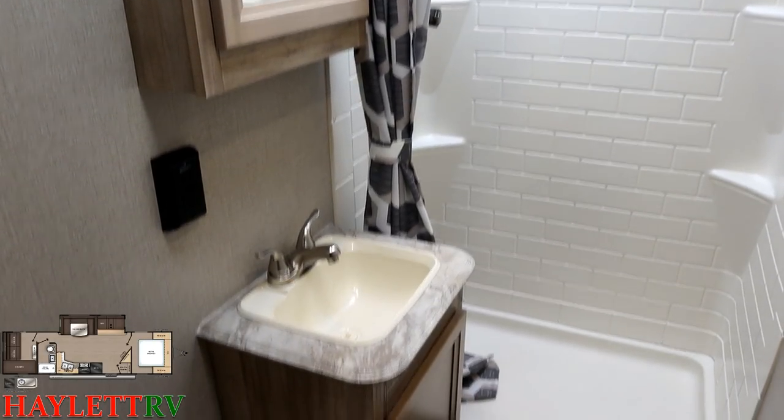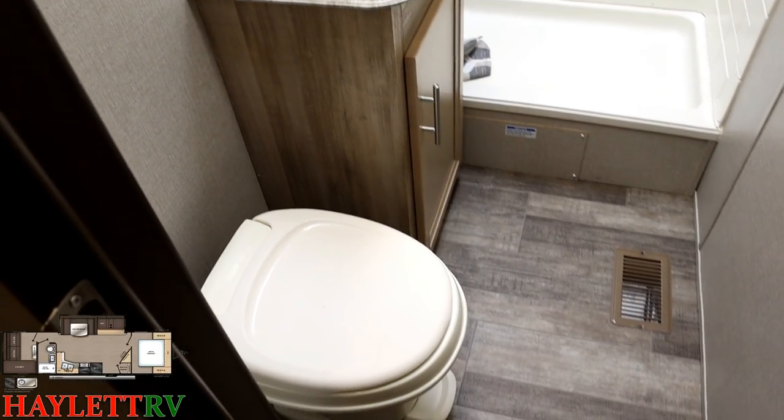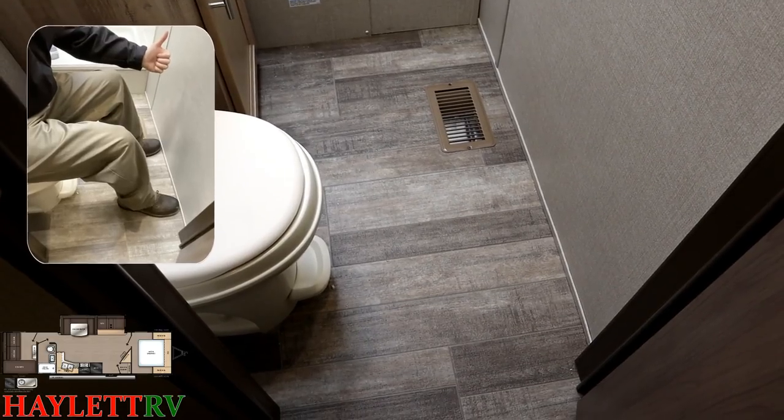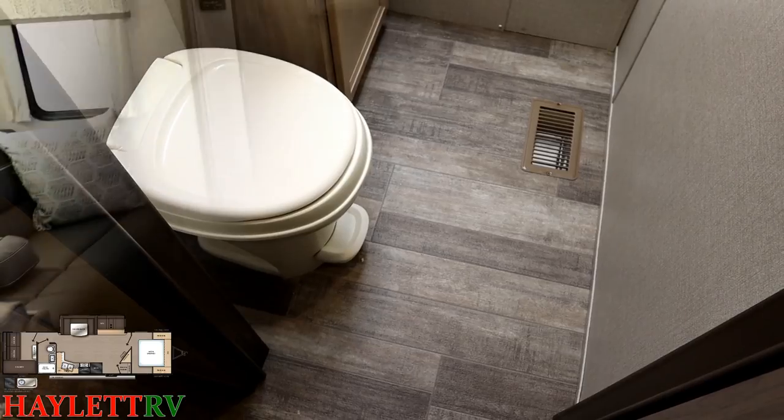And you're going to see all the way through the camper, whether it's here in the bathroom or up in the kitchen space, you have sealed edge counters throughout. And is it the greatest amount of legroom I've ever seen? No, but did it fit me? Yeah, it fit me pretty easily, actually.